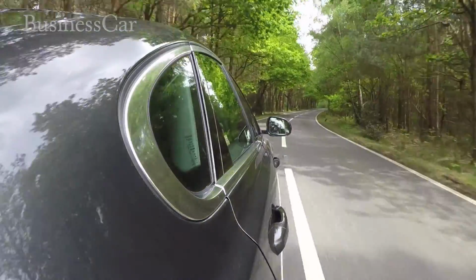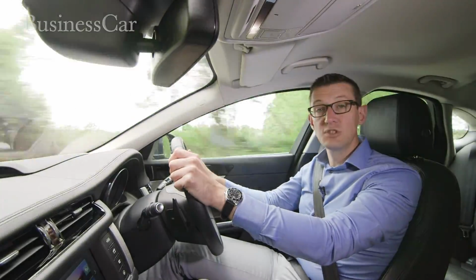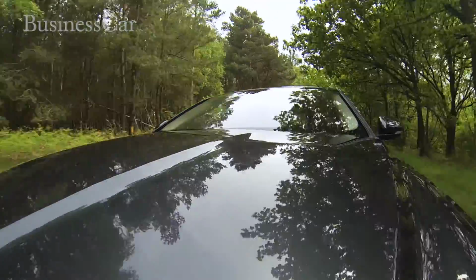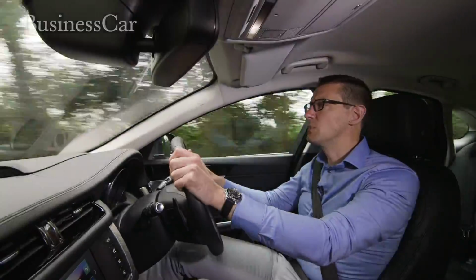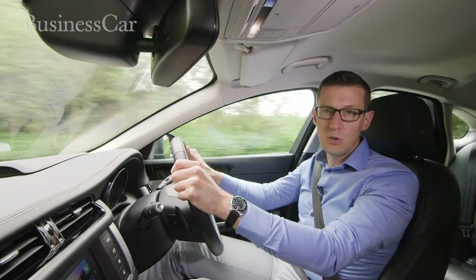Both the 163 and 180 horsepower engines are the same as those you'll find in the smaller XE, but Jaguar has done a better job of keeping them quiet in the XF. Engine noise doesn't become obtrusive, and wind and road noise levels are low enough for peaceful motorway journeys.